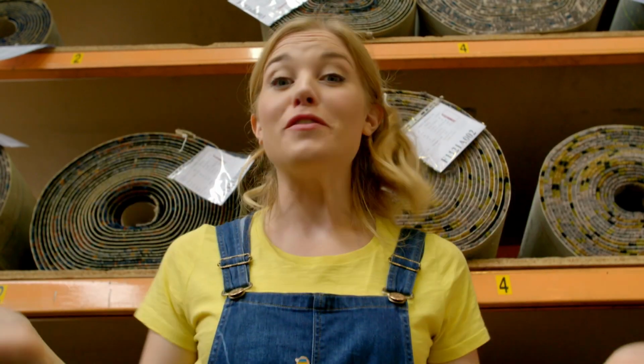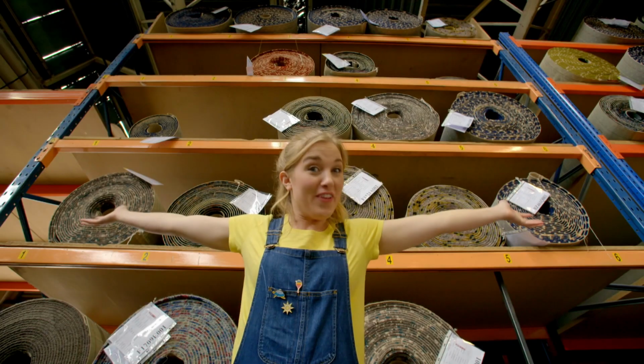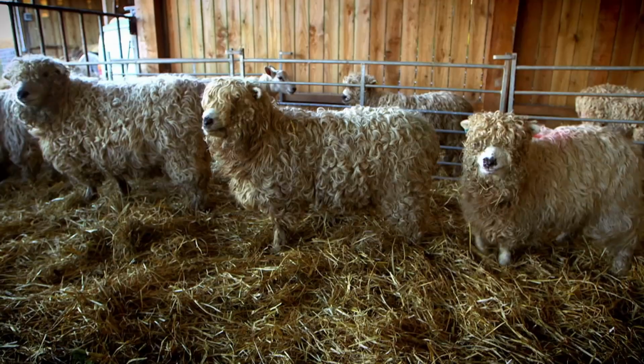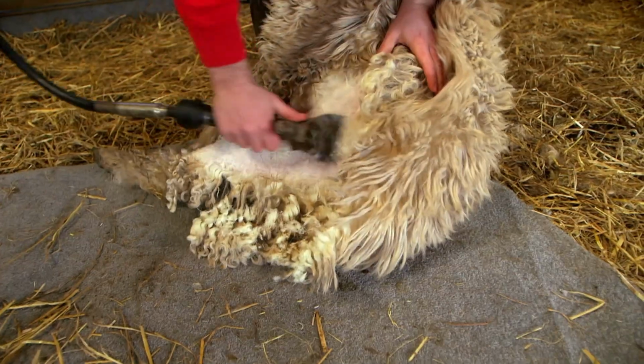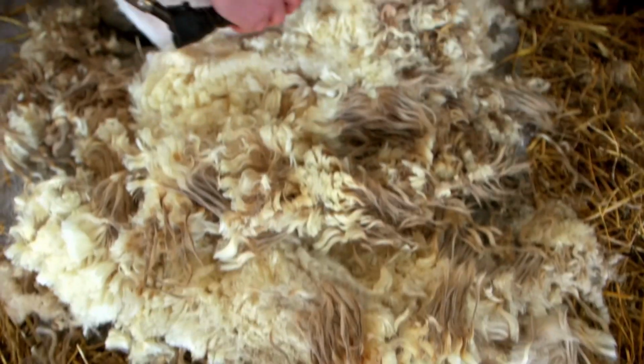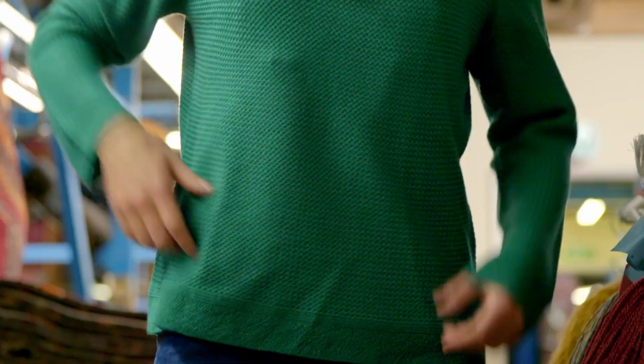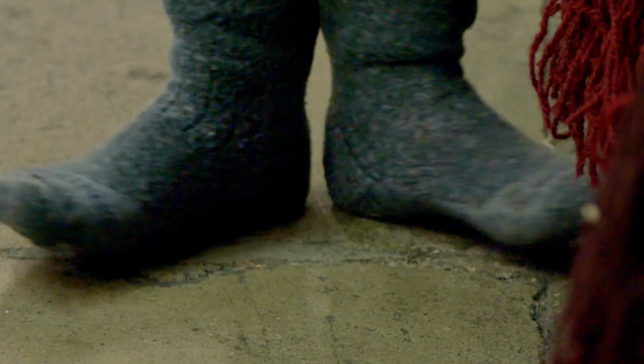Carpets could be made from lots of different materials, but all the carpets in this factory are made from wool. Wool comes from sheep. Their woolly coats, called fleeces, are removed in the summer to keep them cool. Lots of things are made from wool, like my woolly hat, jumpers, and even socks.